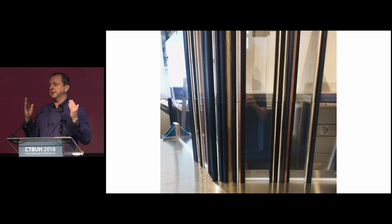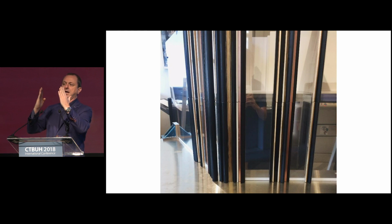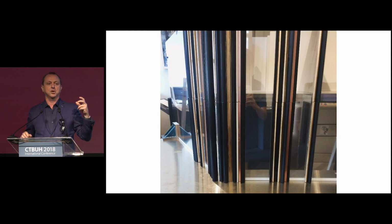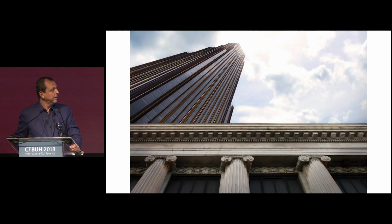Because it's a series of hexagons, no matter which direction you're looking at the building, you will always see two of the facades in the oblique. And by giving this kind of texture to the building, it makes two of the facades always look solid when you look at the building, even though it really is a glass building. And so this was the model of it in our office, and what this will look like as it goes under construction in downtown Brooklyn.